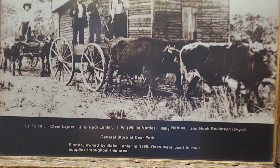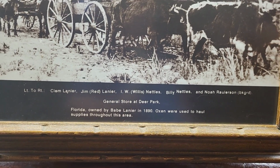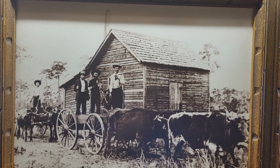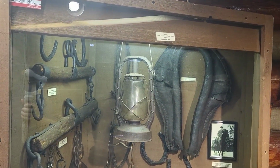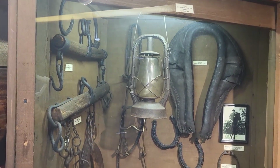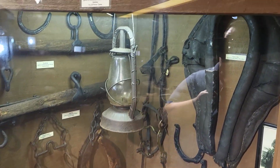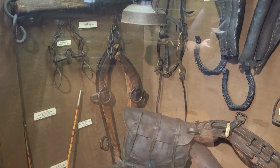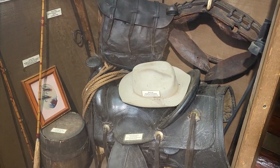This is the general store at Deer Park. Again, showing about the oxen and farming. I love coming here to Fort Christmas. It's a good snapshot of history and how life was back in the day. And I am happy to be able to bring it to you. Again, I apologize for the reflection. Any reflections you see during this video, I do apologize for.